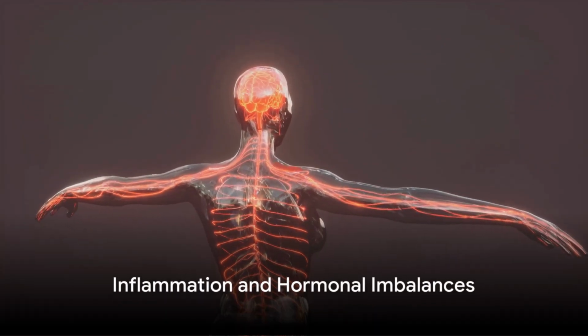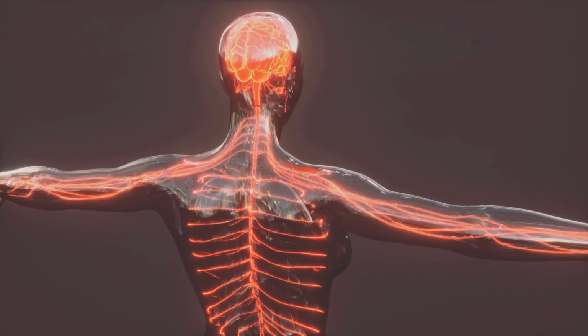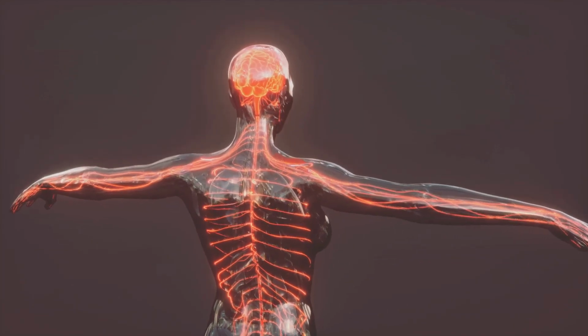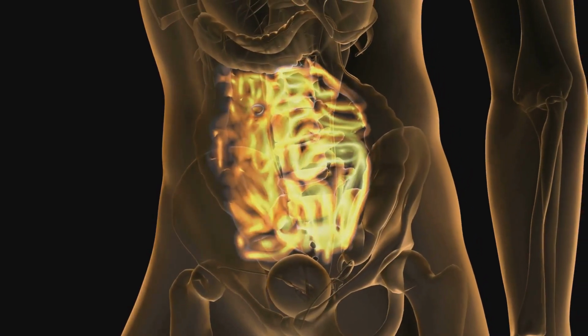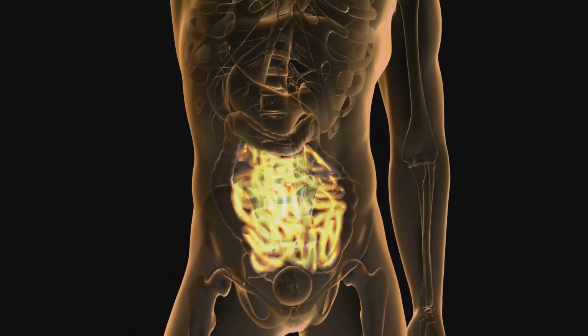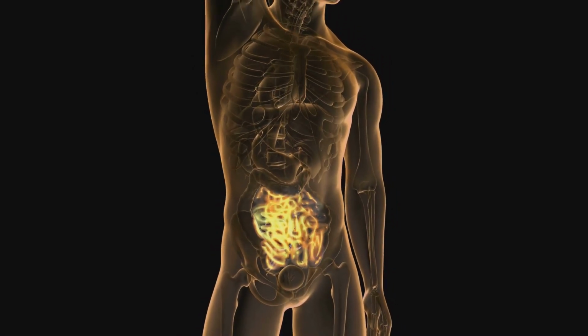Insulin resistance also promotes inflammation and can disrupt hormonal balances, both of which exacerbate CFS symptoms. At the intersection of inflammation, hormonal imbalances, and insulin resistance, we find a complex dance of bodily functions. Insulin resistance often ushers in chronic low-grade inflammation. This inflammation, like an unwanted house guest, overstays its welcome and exacerbates the symptoms of chronic fatigue syndrome.